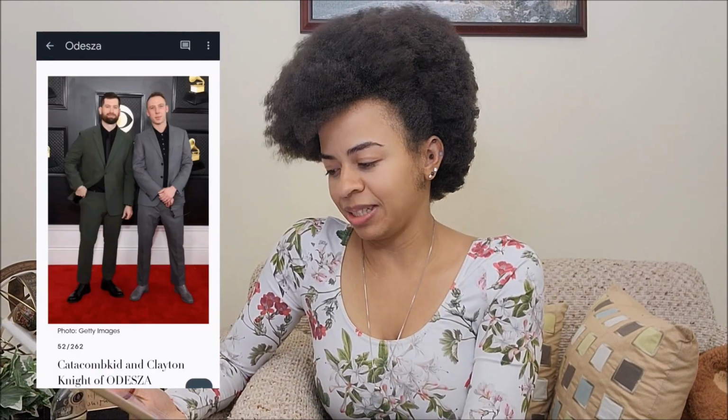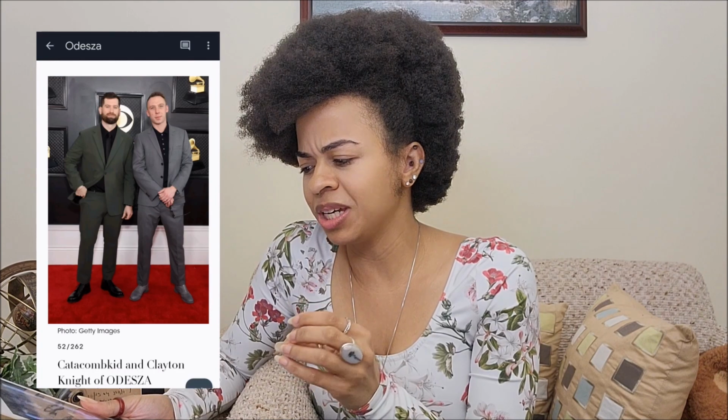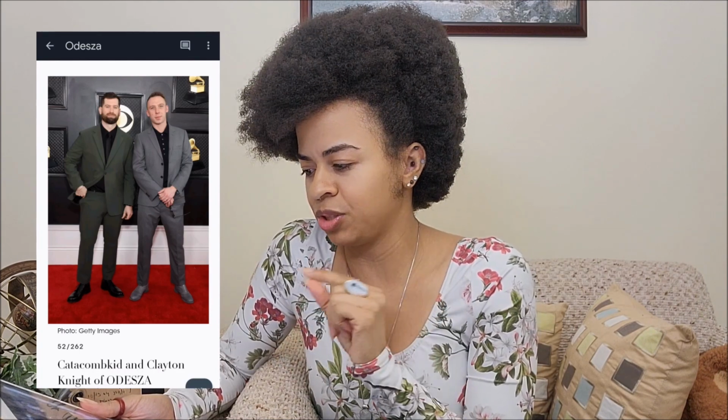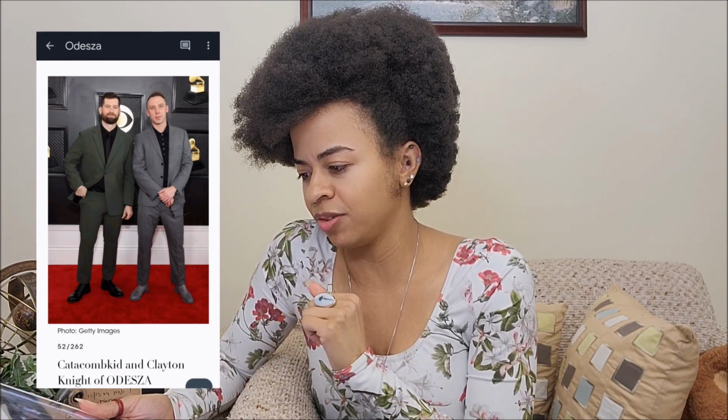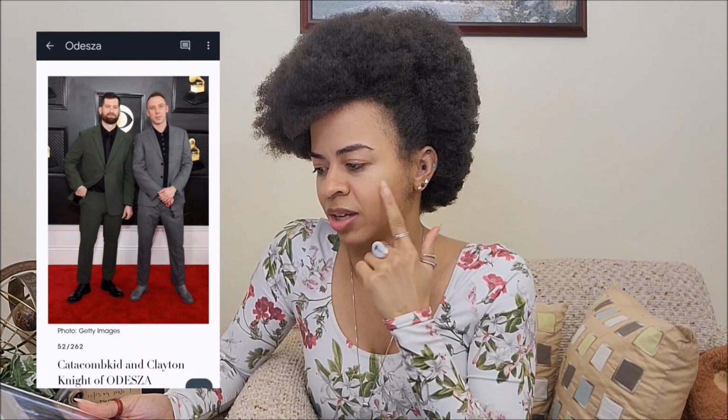Anyways, so Odessa, their pants are too short. In the green suit, I'm assuming he just has a long torso, but that belt is too thin since he's showing it off. The jacket looks a little bit big, but also I can tell he's slouching.